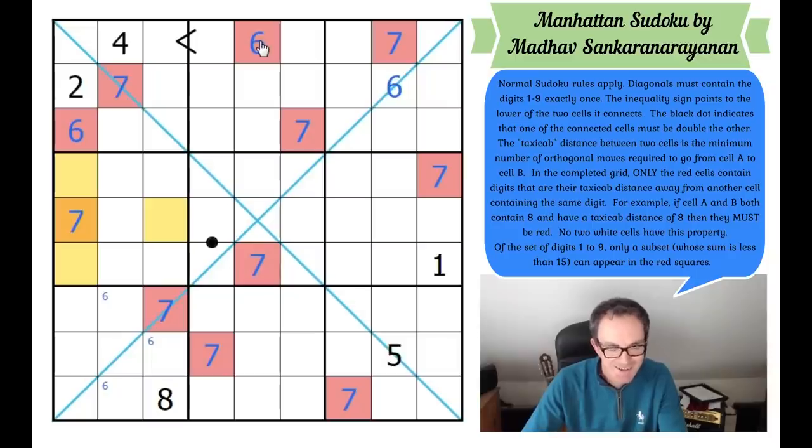This is just so strange. I don't know where else to look, though. I don't think I'm getting very far with the sixes, but I'm not really sure what other digit to look at. Maybe eights. The eight here, look, the eight must go in one of those two cells.